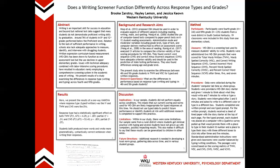Finally, our discussion. So as far as implications, in our sample, students did not perform equally across conditions. So this means that our current scoring and norms we use for WECBM are likely inappropriate for typed responses at this time. And we should not use typed data to predict performance or identify students at risk until additional research is completed to support this practice.